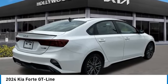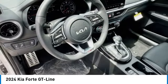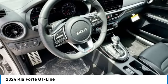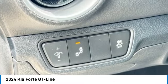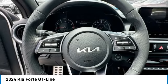Here are some of this vehicle's great options: alloy wheels, wheel locks, rear spoiler, brake assist, fog lights, four-wheel disc brakes, front-wheel independent suspension, electronic stability control, power sunroof.